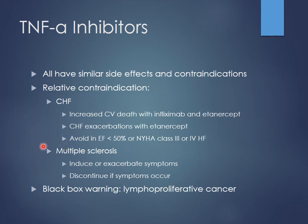And then with MS, they recommend avoiding these ones specifically because it can exacerbate some of their symptoms. So you may have to be careful for those patients. And obviously if their symptoms start to flare up when they start therapy, then this would be one you want to discontinue. Anyone know generally how long these drugs stick around for?